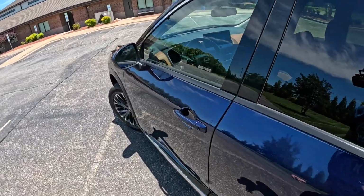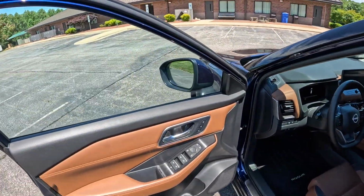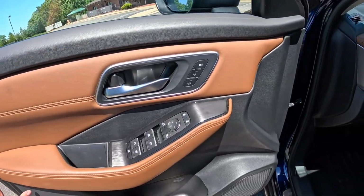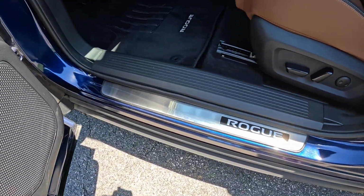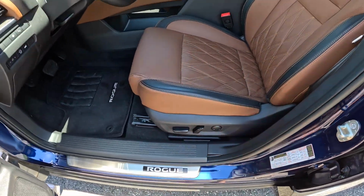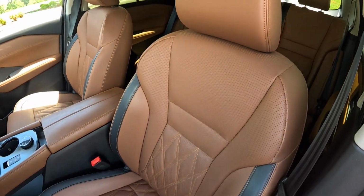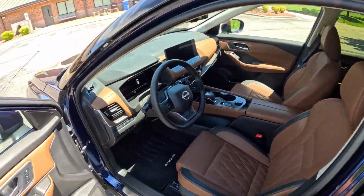And then taking a look at the door handle, we can lock and unlock it from that button. And then along the front door panel, you're gonna get the nice soft touch all around. You have memory seating, all of those controls, and then the name Rogue is written out on the aluminum door sill. We have your power controls, and then back to the nice semi-aniline leather. Looks really nice and premium with the perforations, and then a little bit of black trim throughout it.